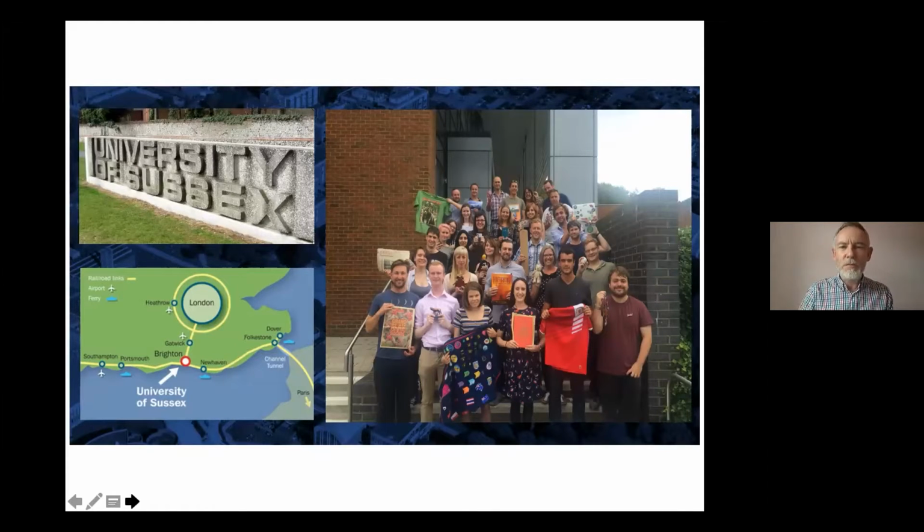So just to give a little bit of context, as the introduction suggests, I'm a professor of education at the University of Sussex in England. The University of Sussex is on the south coast of England, so we are very close to the sea, a university that was set up in the 1960s. And I joined the university in 2000, and my primary responsibility when I joined was to lead the History PGCE, which is a postgraduate course for graduates who want to become history teachers.